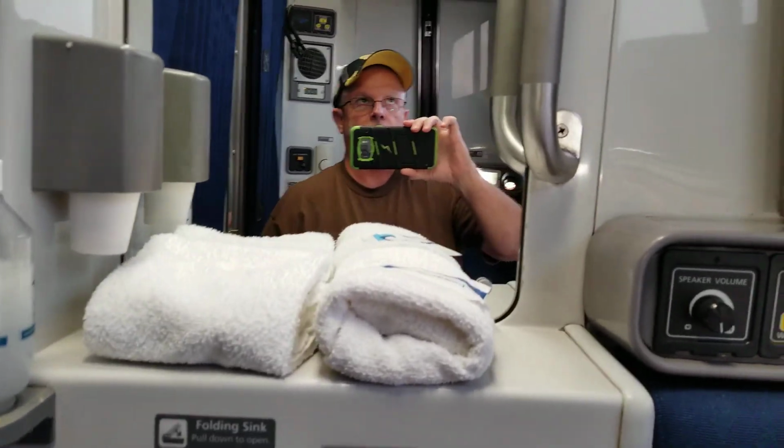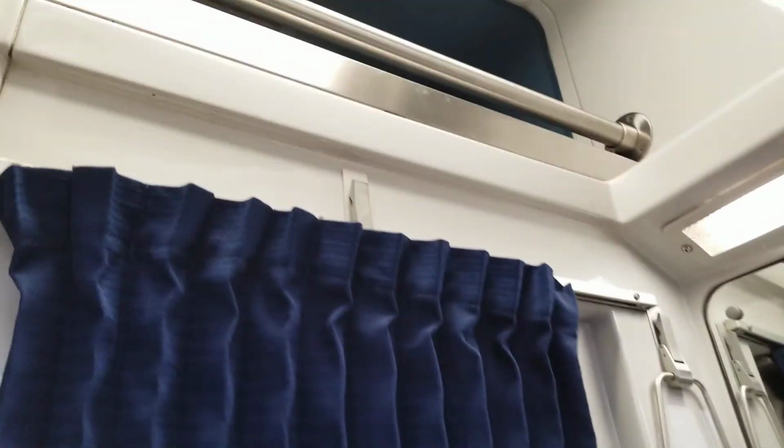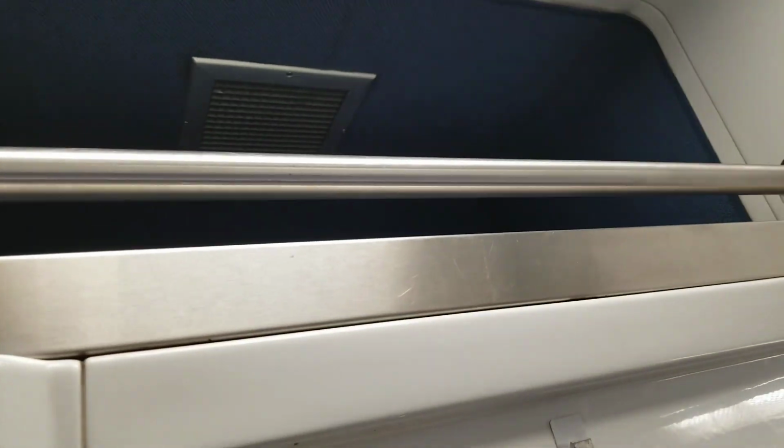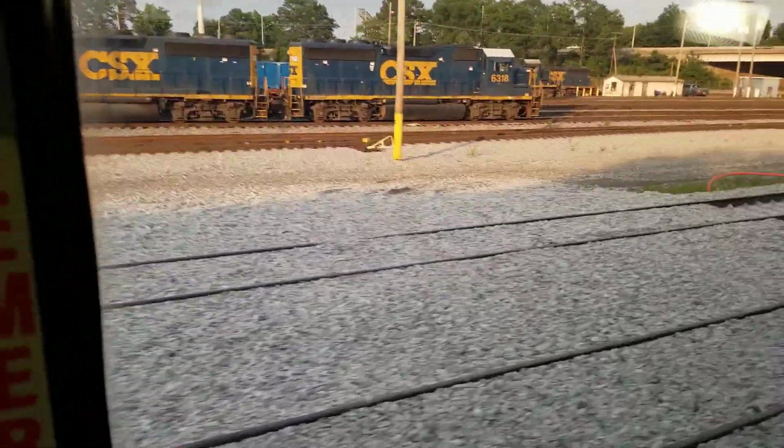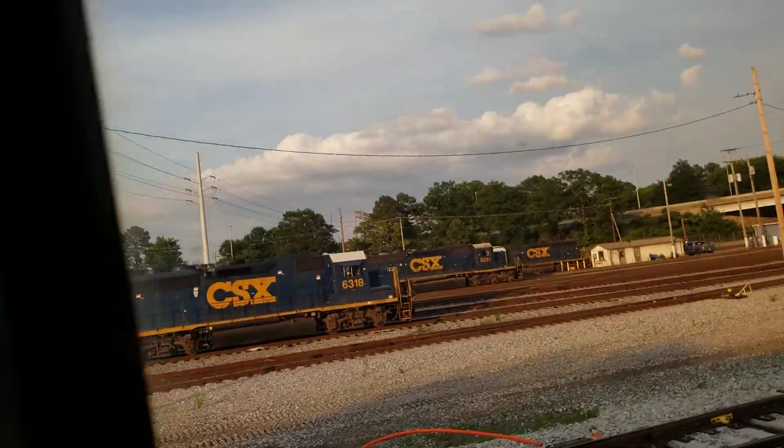Anyway, I got my room here on the Amtrak 91 Silver Star. That's where you put your bag and stuff. And right up here is another bed that pulls down that I don't need. But let's see. Of course, there's a window. There's another train up here. So you've got two windows, and this bed slides down and stops right here on this runner.